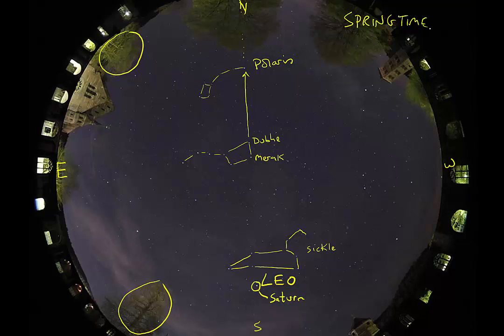In fact, you can follow the stars of the spring by taking the handle of the Big Dipper that curves around the sky to the star Arcturus. Arcturus literally means bear chaser. It's in the constellation of Bootes, the herdsman, and then it curves around further to the star Spica in the constellation of Virgo the Maiden. Okay, so there's a recognized spring sky.